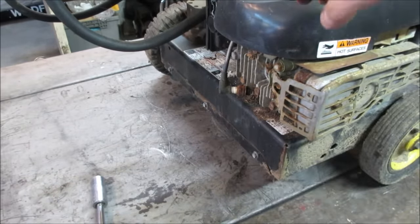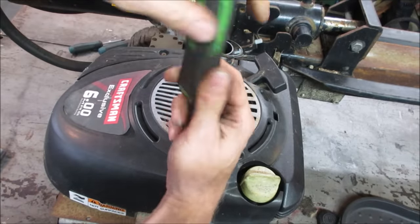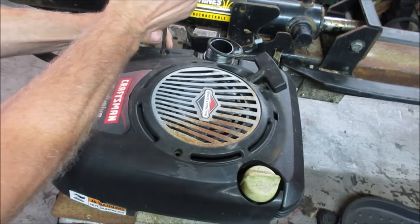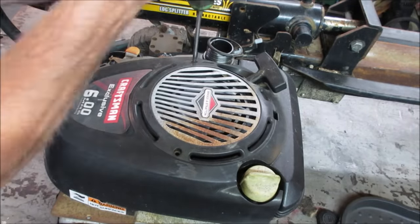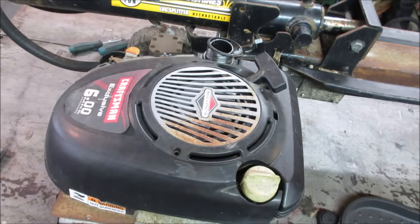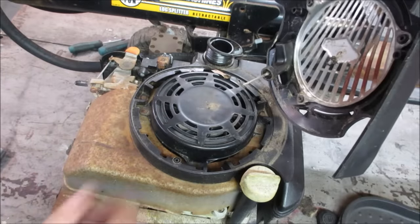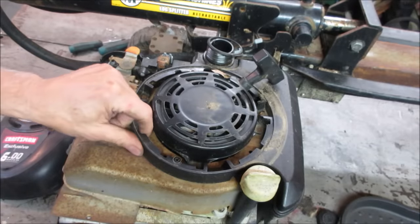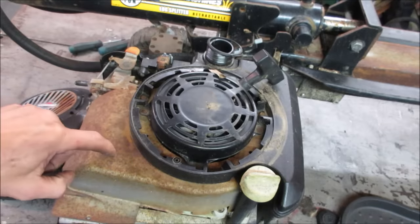Get that cover off. Got all of them? Let's see who's hiding in here. A live one comes jumping out. More layers to go. That was a fake. Let's get a ratchet and a socket and get this off. And we got to get this tin off down below.